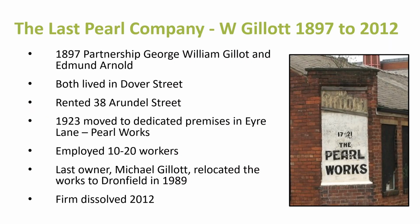Third company, the Gilletts. We've got Steve Gillett here today, so we've got that link there. And I used to love this little picture on the right of the Pearl Works, which is now a Tesco's. It's on Eyre Lane, just behind Arundel Gate. And the other thing I discovered while doing this talk is there was more than one Pearl Works, just like there was more than one Portland Works in Sheffield. If you were making mother of pearl, you might have called the place you were working from the Pearl Works. But the partnership was between George William Gillett and Edward Arnold, both of whom lived in Dover Street.